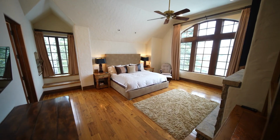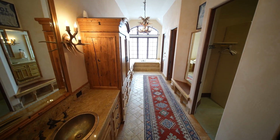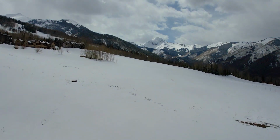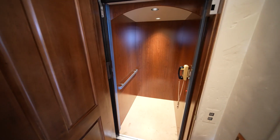Also on the main level, the primary suite with its wall of windows. Cozy up to the fireplace or escape to the luxurious bathroom where you can slide into the tub and soak up the mountain views. On the lower level, 3 more bedrooms, including this bunk room, as well as a mudroom off the garage entrance and an elevator.